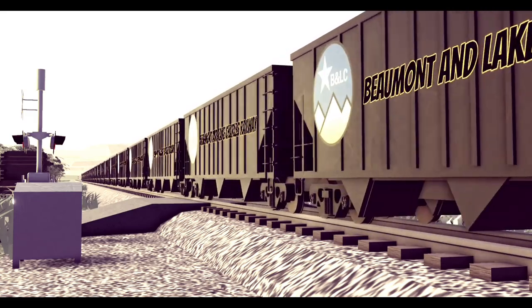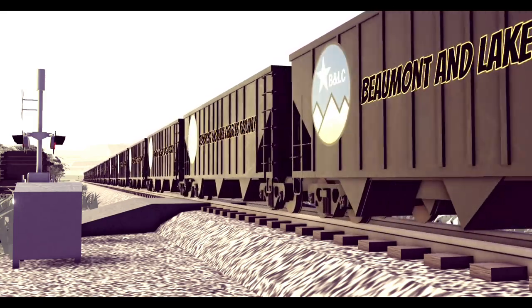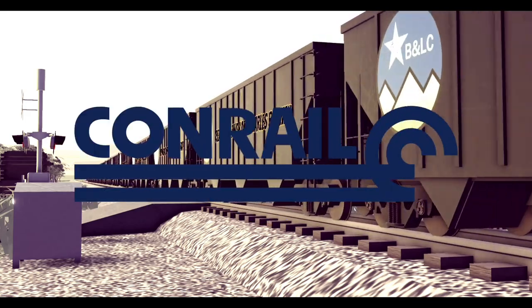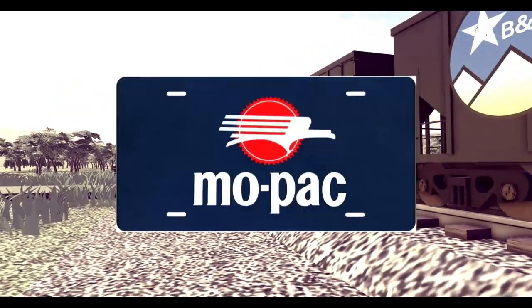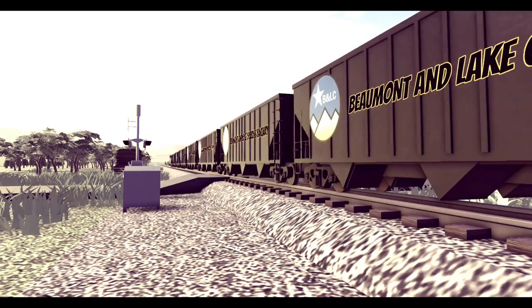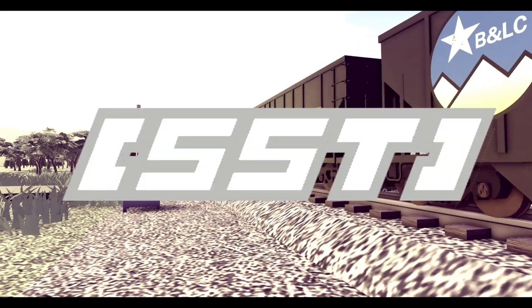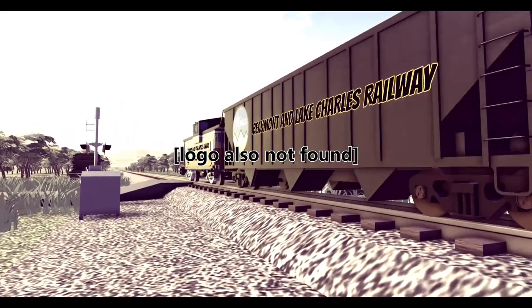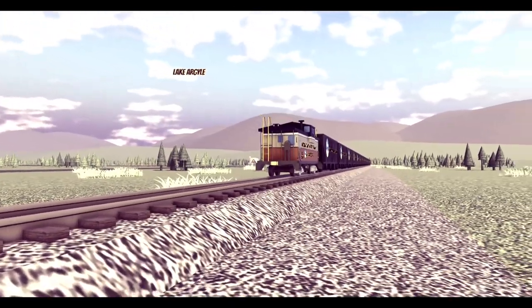this line is shared by 18 railroads, 8 of which actually exist in real life, and 10 of which are entirely fictional. These railroads are ATSF, Conrail, Burlington Northern, Southern Pacific, Union Pacific, Missouri Pacific, EMD Leasing, and Missouri, Kansas, Texas, or MKT. The fictional railroads are known as B&LC, obviously, SF&H, SST, MR&W, LCTR, OCR, and MT&I, WSNR, and T&LW, and SORCOR.